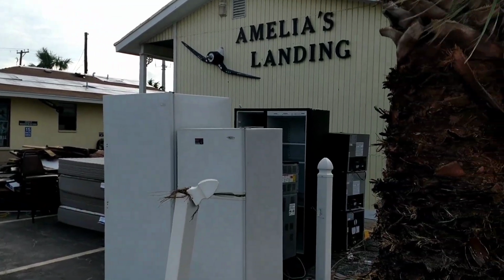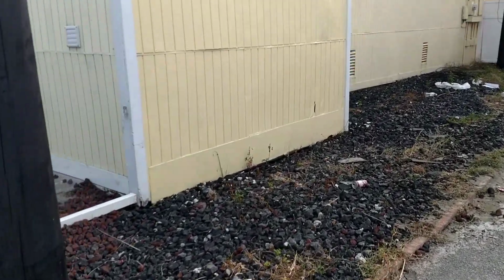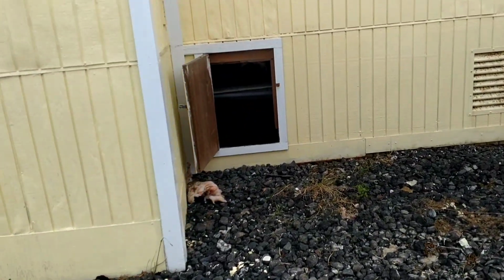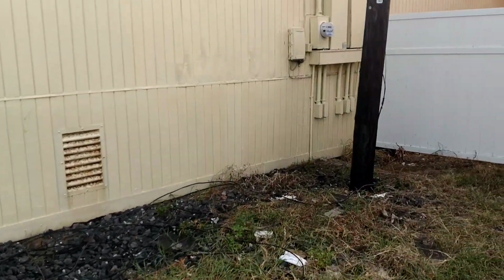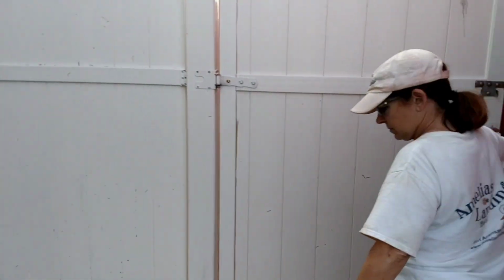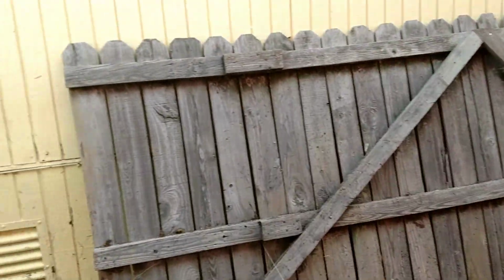Okay, now we're on the far north side of the building next to the old hardware store, and we're going to take a stroll back. You can see a little bit of a tear in the wall there. We've got the access hatches open trying to dry things out, but everything under there is insulated, and it's quite effectively holding the water right now. So we're trying to find a contractor to actually remove it.